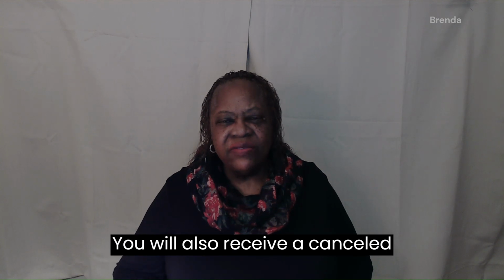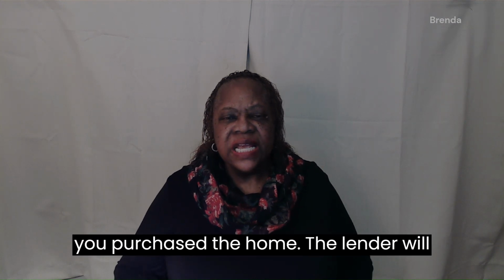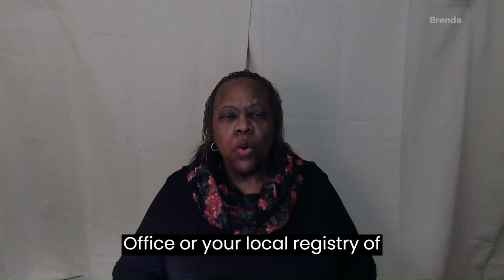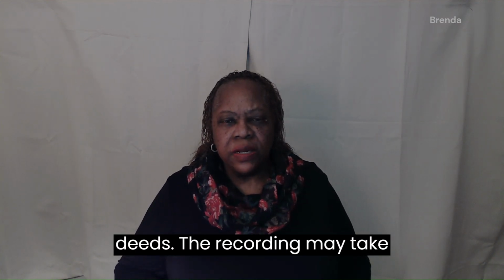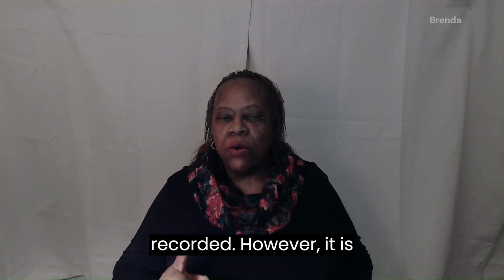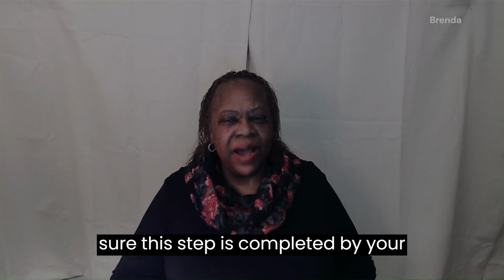You will also receive a canceled promissory note which was signed when you purchased your home. The lender will submit the paperwork to your recorder's office or your local registry of deeds. The recording may take a few months to get the documents recorded. However, it is important that you follow up and make sure this step is completed by your lender.